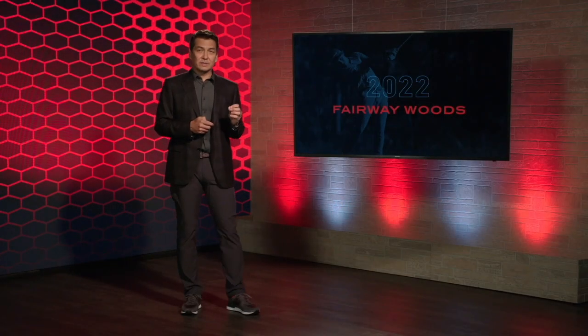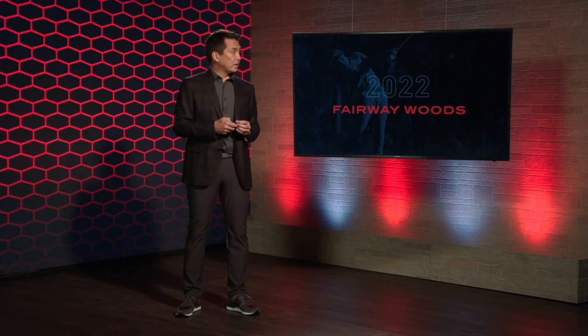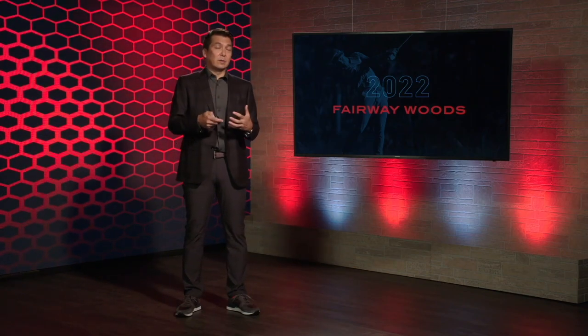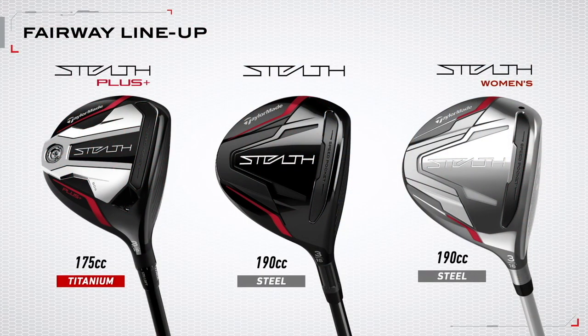The fairway products obviously are stepping in now to the next era as well. We're adding a lot of new technologies here that are going to move these incredible products even further forward in the industry. Okay, so we're going to start by talking about the fairway lineup in the Stealth family. The Stealth Plus over here is going to be your tie fairway at the 175 cc's. This is going to build on an incredible technology that you've seen with both SIM and SIM 2 tie fairway woods. It's going to have that tie body with the 80 gram steel sole plate, but with some new technology under the hood. We're going to get to that later on.